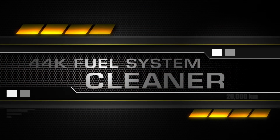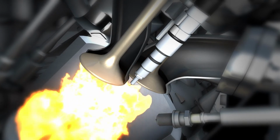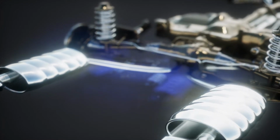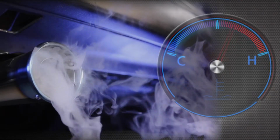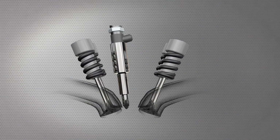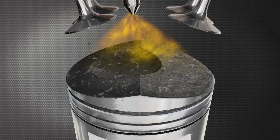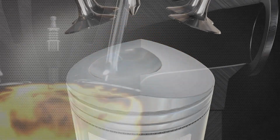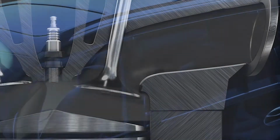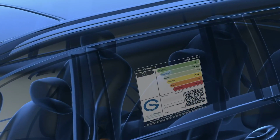BG44K in the fuel breaks down baked-on car-killing deposits and allows them to be removed safely with no harm to any part of the exhaust system. Cleaning also occurs during the cool-down process between engine use, because it soaks and loosens deposits and burns them safely in the combustion process. BG44K will lower exhaust emissions and restore the engine's original mileage and performance set by the OEM.